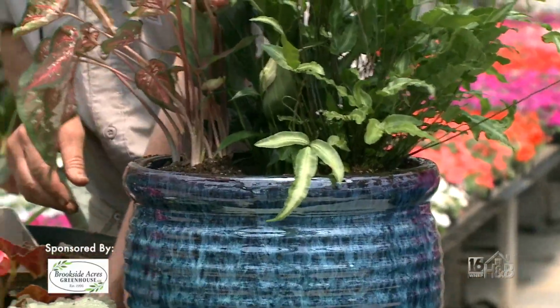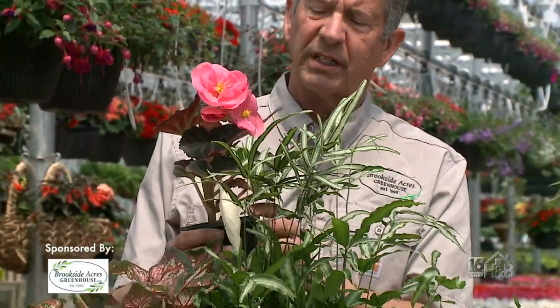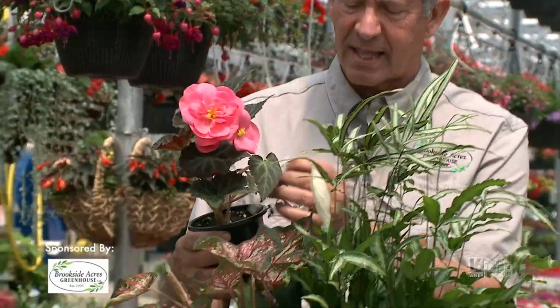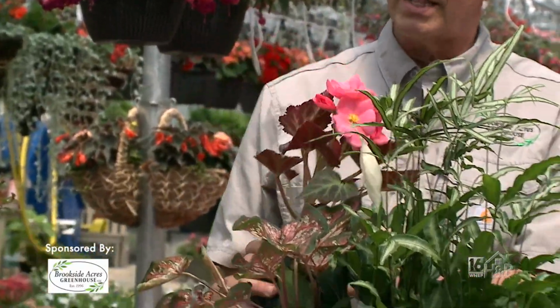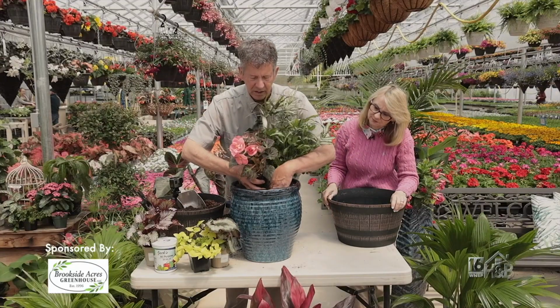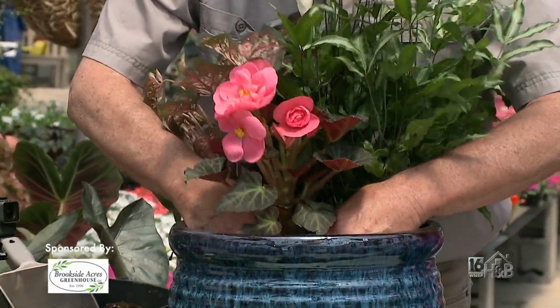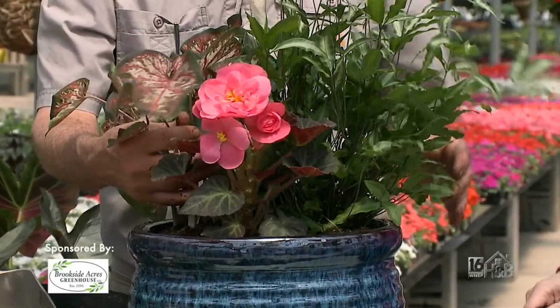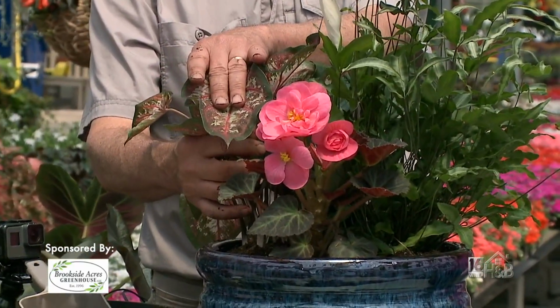Right in the very center, we are going to add a nonstop begonia. Nonstop begonias are a begonia that like semi-shade to shade, and they will flower obviously nonstop all season long. And this one is called Pink Mocha. And we're going to take that, and that's going to go actually right in the very center of our plant.